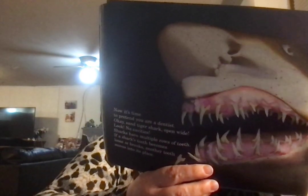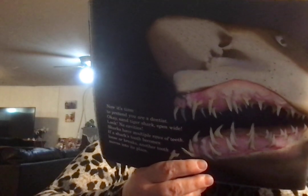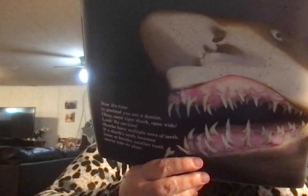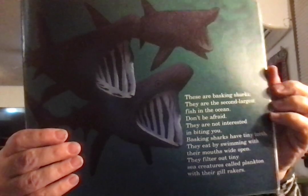There are basking sharks that are the second largest fish in the ocean. Don't be afraid. They're not interested in biting you. Basking sharks have tiny teeth. They eat by swimming with their mouth wide open. They filter out tiny sea creatures called plankton with their gill rakers.